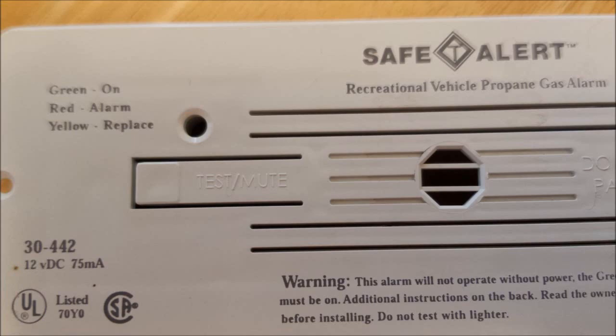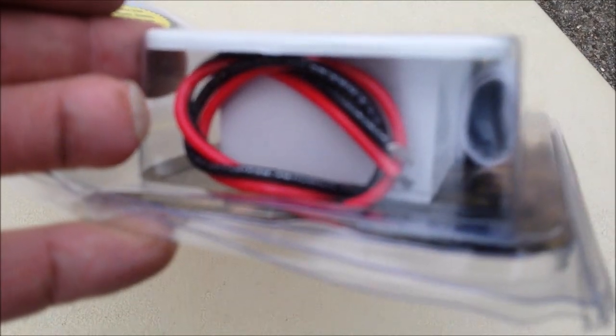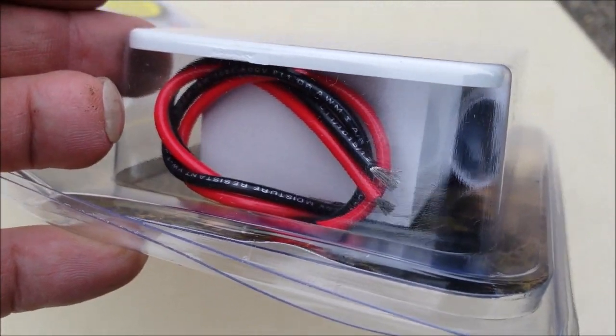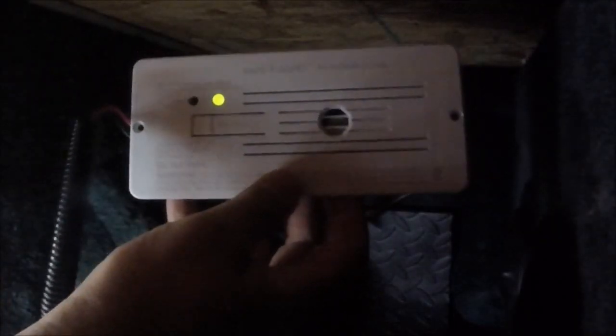I ordered a replacement online and now we're going to install it. So there's a new one, but they don't give you the whole harness, so you've got to connect the wires up to your old harness. Shouldn't be too difficult. I've got it all put back together, the new one, and I'm going to fish it back in there and attach it. I let it run for about 2 days, and no alarms, no nothing. It's all good. So let me see if I can get it in there.